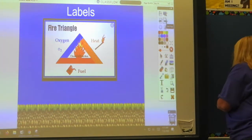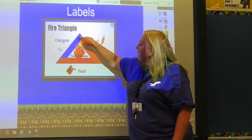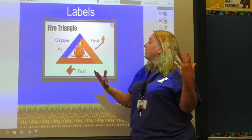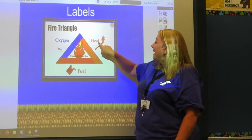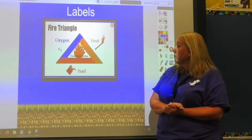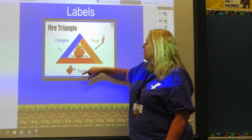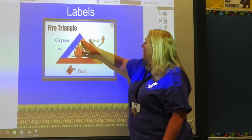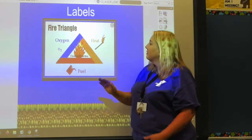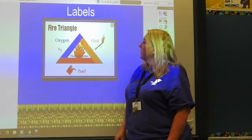All right, labels. I love labels. And this is a great safety label for us to learn. We have the fire triangle. We have oxygen, that's air in the air that we breathe. We don't just breathe oxygen, but that's one of the gases in the air we breathe. Heat and fuel. If you add all three of those, then we'll have a fire. Fire can be great. Fire can be bad. So you have to make sure that you're being safe. So oxygen and heat and fuel cause a chemical reaction, which is fire. So these labels help us understand this triangle and chemical reaction.